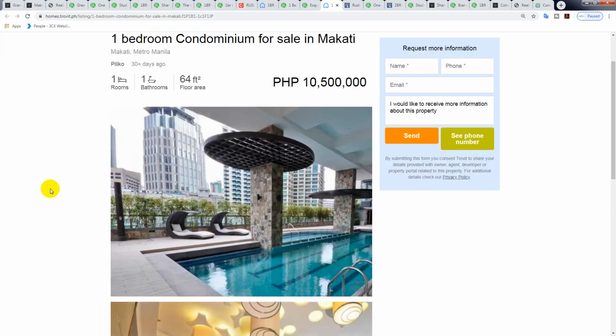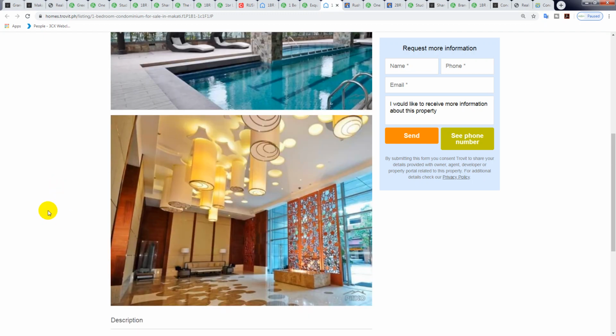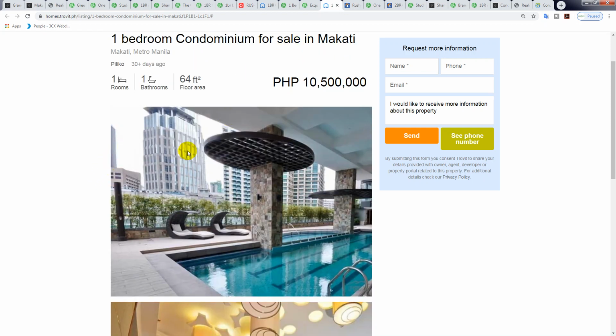Now this doesn't say whether it's a loft or not. It doesn't have pictures of the actual unit itself, but this is interesting because it is Eaton Residences and it's 64 square meters. So I'm pretty sure it is a loft, because my understanding is all the Eaton Residences were lofts. I haven't actually seen one in there that wasn't, so I'm assuming it is. So if it is a loft, this actually trumps everything you've seen at 10.5 being 64 square meters.